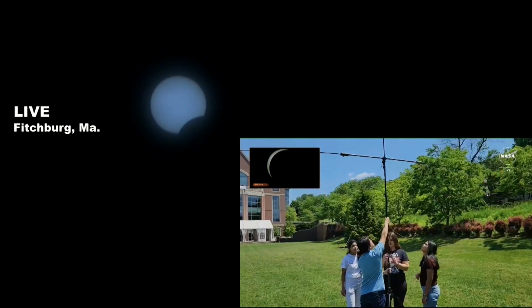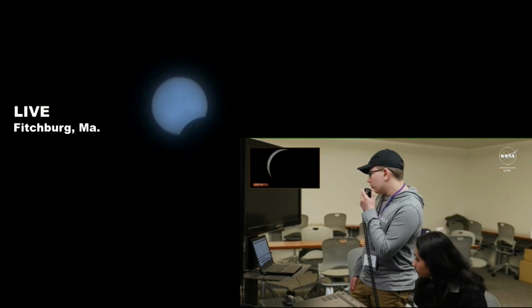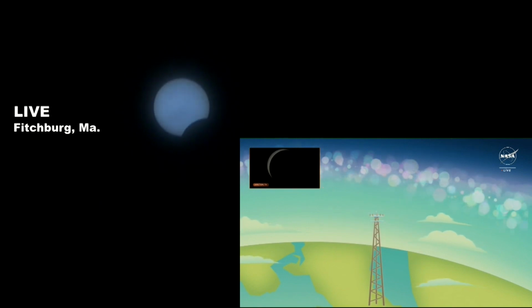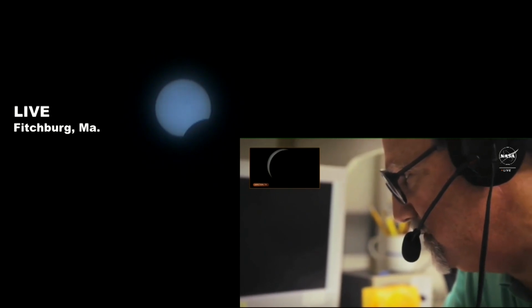Ham radio is a way you can talk to people all around the world. You set up a radio and antenna. You talk into the radio, it sends a signal up to the antenna, the antenna sends the signal up to the sky. It bounces off of the electrified layer of the sky back down to Earth, where you can talk to the person on the other side.